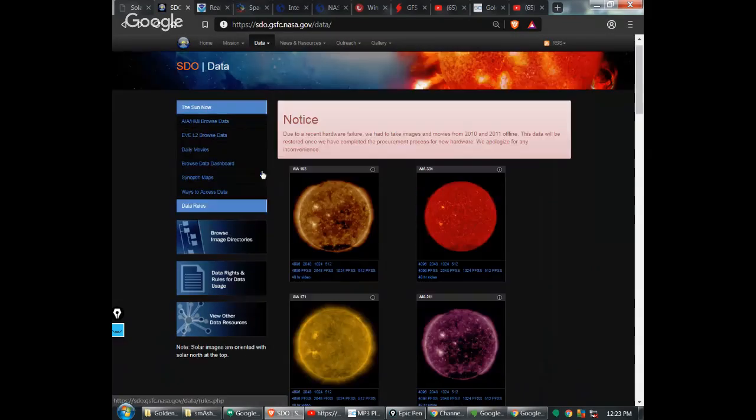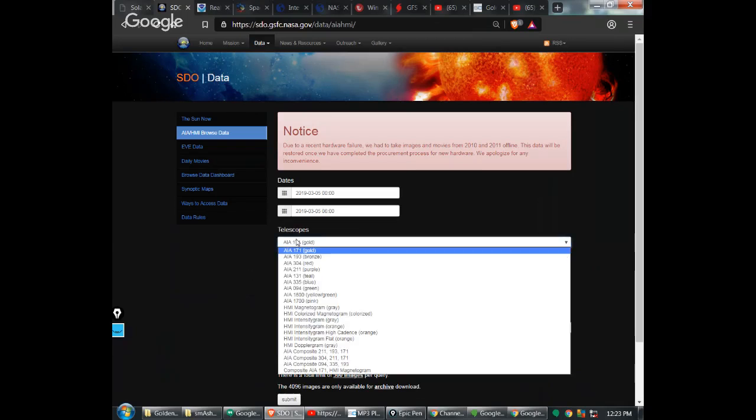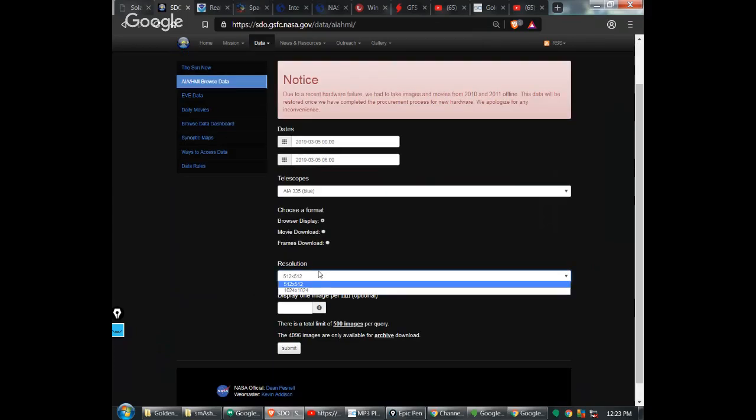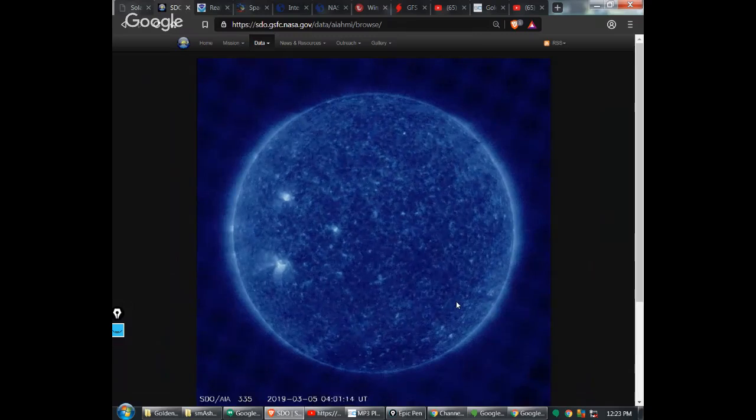So if we go back, browse the data, we'll go to today. We'll go between 0, 100, and we'll say 600 just for shits and giggles. And we'll go to this view and see if we can get the exact timing on that little sprite that we saw there. And I am not seeing it.